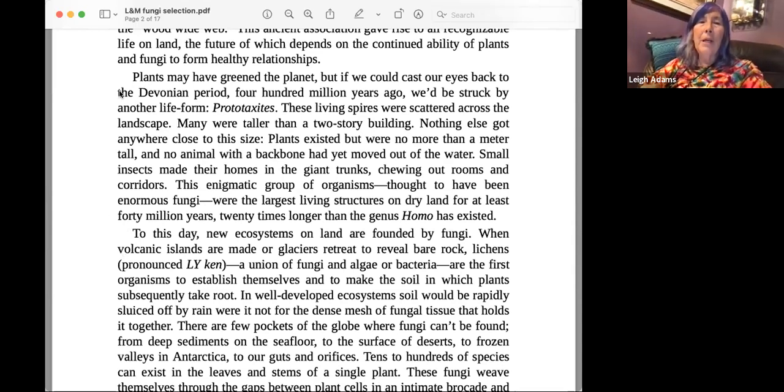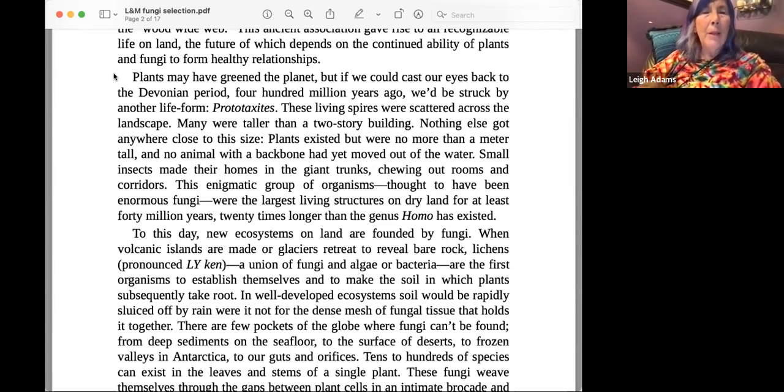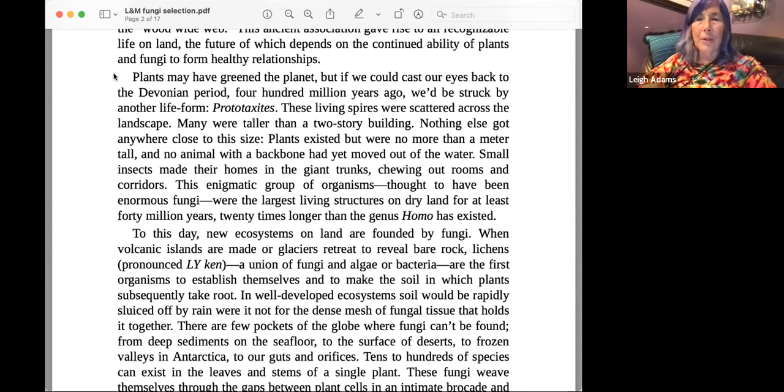Plants may have greened the planet, but if we could cast our eyes back to the Devonian period, 400 million years ago, we'd be struck by another life form, Prototaxites. These living spires were scattered across the landscape. Many were taller than a two-story building. Nothing else got anywhere close to this size.